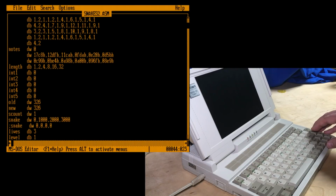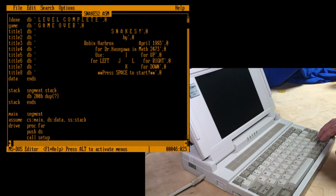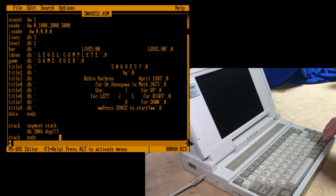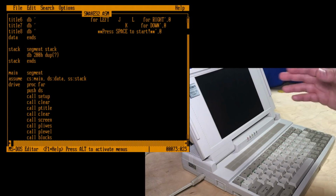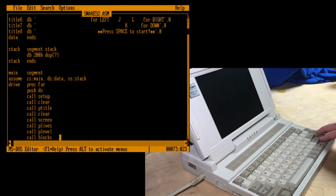Anyway, I'm not going to go through... Well, let's flip through the source code quickly here. Oh, here's the... So that was the data segment. That's where you put stuff like data. Text. Notes. I don't know if that's the music. Oh, this has terrible music, I think. That was part of the assignment, though. Our professor wanted us to, quote, multitask by playing music while the game was playing, so that you're doing multiple things, not just one thing at a time.